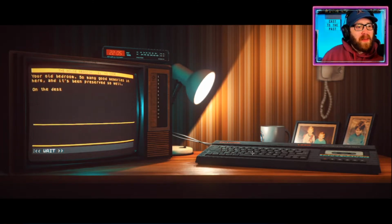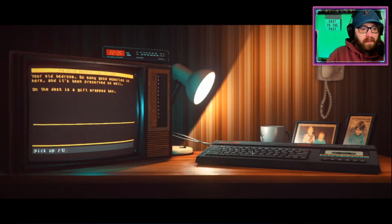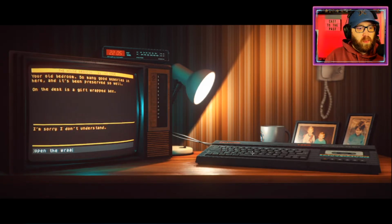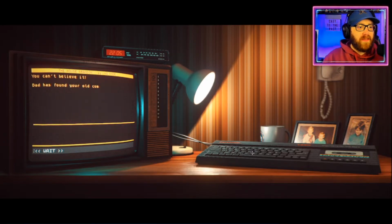Your old bedroom, so many good memories in here, and it's been preserved so well. On the desk is a gift wrapped box. Pick up a box. Open the wrapped box. You unwrap the gift excitedly. You can't believe it. Dad has found your old computer.